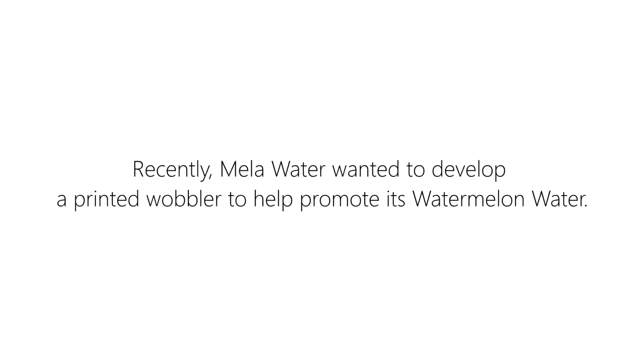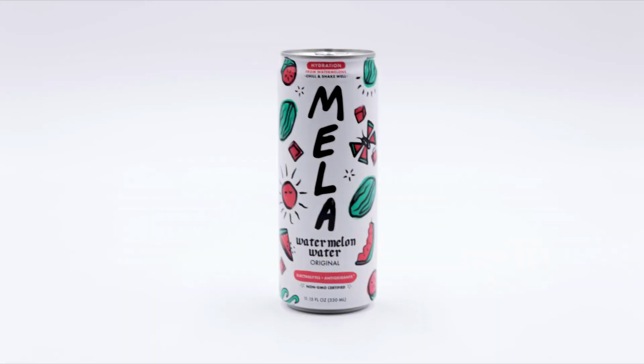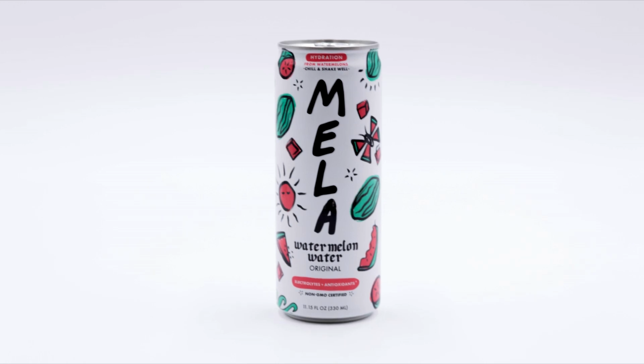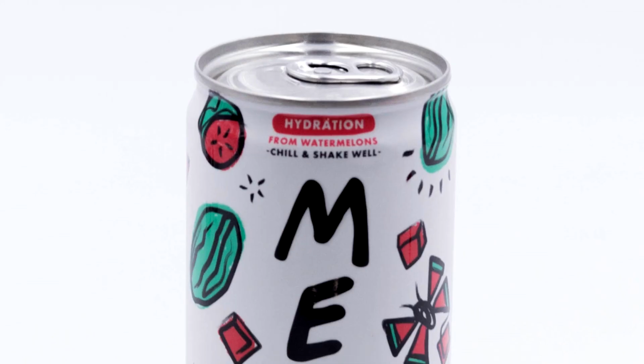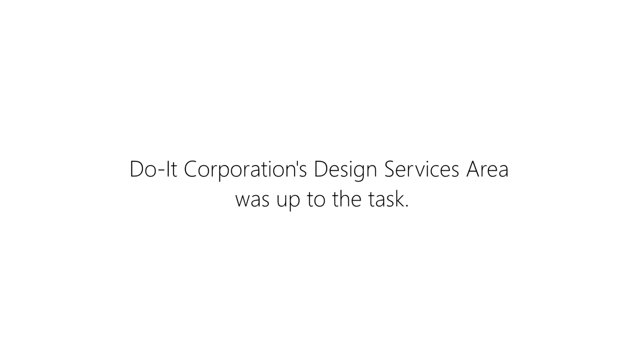Recently, Mela Water wanted to develop a printed wobbler to help promote its watermelon water. The Mela Watermelon Water is packaged in a very colorful, eye-catching can, and it was vital the wobbler encompasses the same visual qualities. Do-It Corporation's design services area was up to the task.